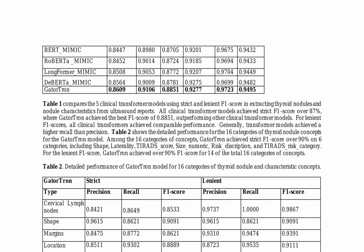A comprehensive comparison of 5 clinical transformer models, as presented in Table 1, reveals their performance in extracting thyroid nodules and nodule characteristics from ultrasound reports. The results indicate that all clinical transformer models achieve a strict F1 score of over 87%, with Gatortron achieving the highest score of 0.8851, outperforming the other models. For lenient F1 scores, all transformer models exhibit comparable performance. Notably, transformer models tend to achieve higher recall than precision.